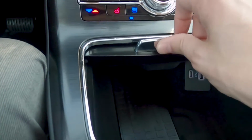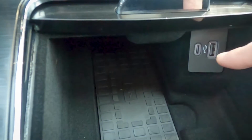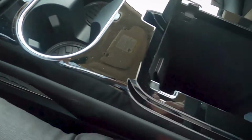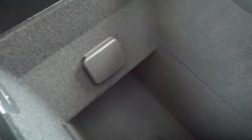Moving down a bit more, we do have a little shade there, and as you can see, we do have a wireless charging pad, a few USB ports, so our USB and our USB-C. We've got a few cup holders, and we've also got this little guy. So a little bit of storage space, and as you can make out there, we do have a traditional cigarette lighter adapter that's in the front there as well.